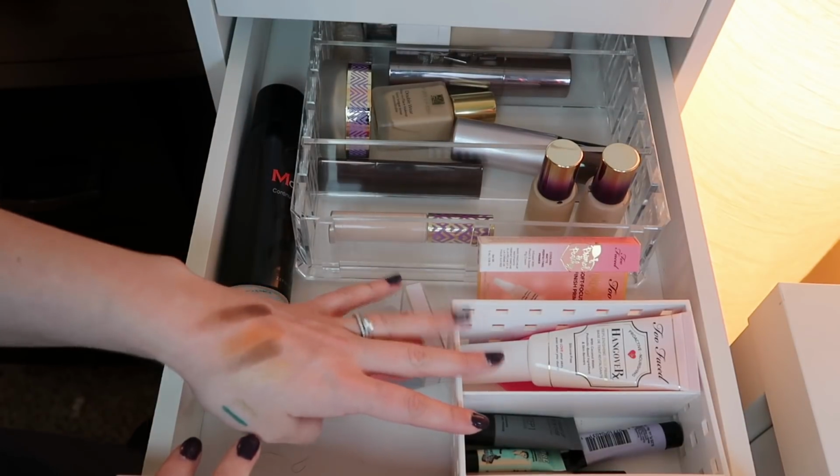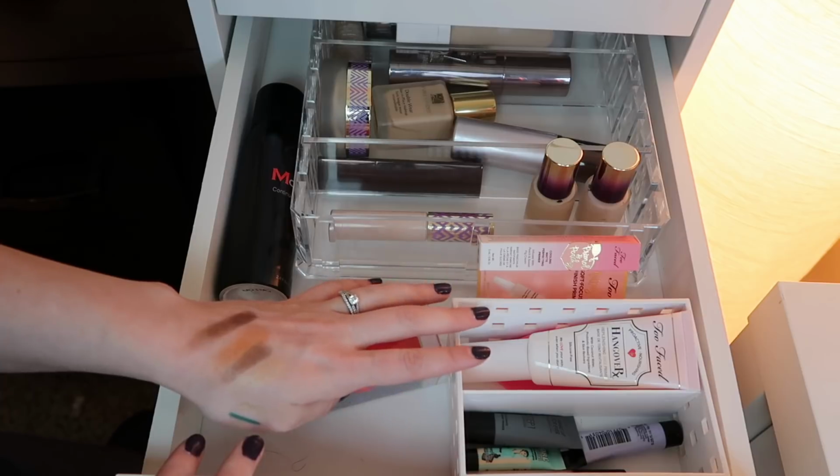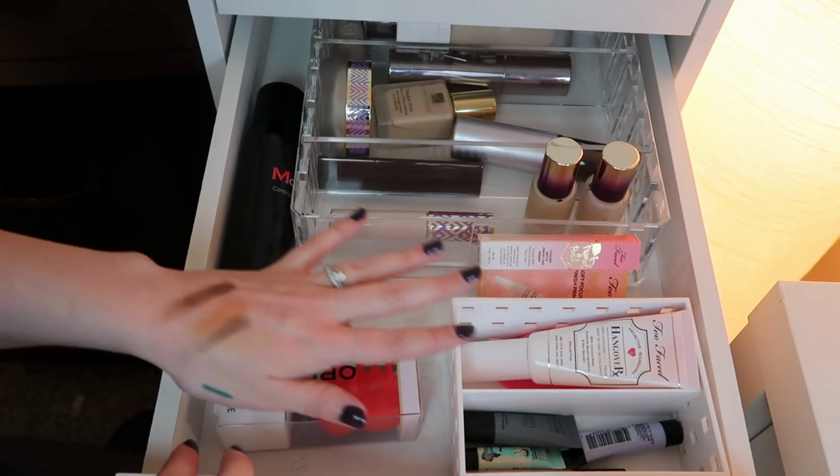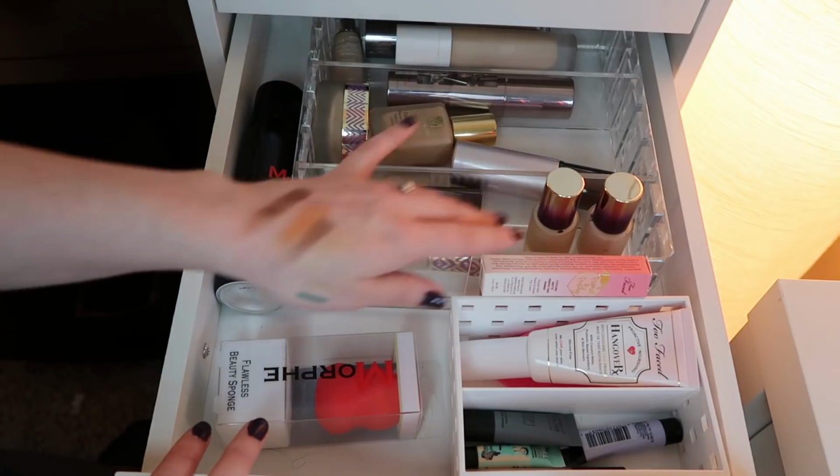All right, I already have a face primer that I'm trying to use up in my collection, which I actually really like, so I don't need to grab any primers out. I also have quite a few concealers that I'm using up, so I don't need to grab any of those.